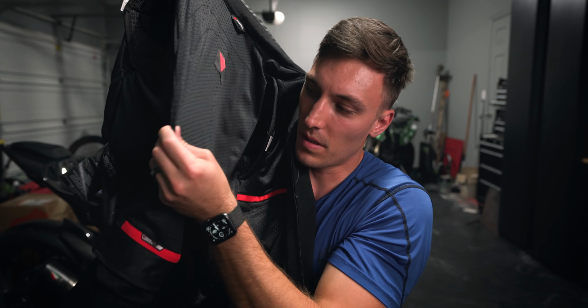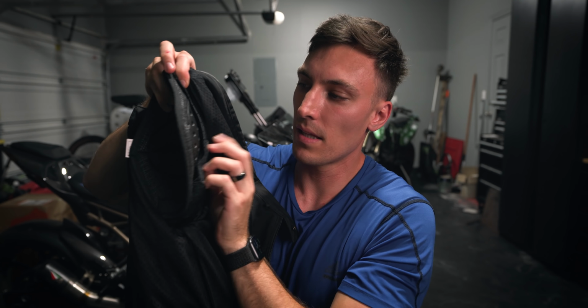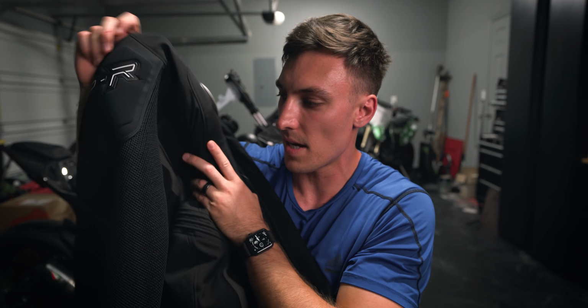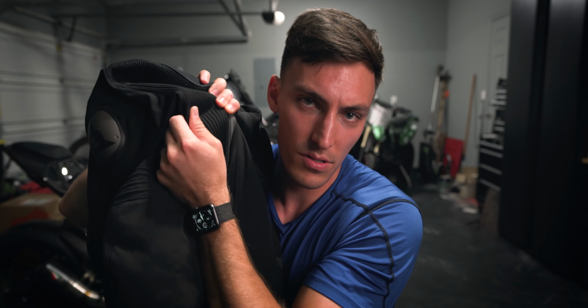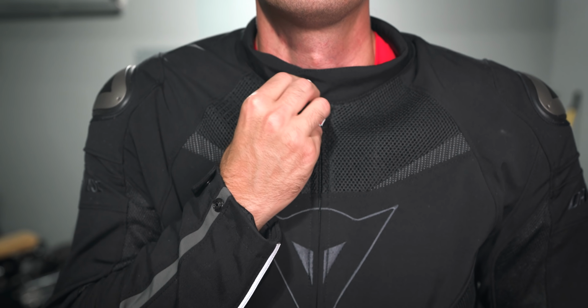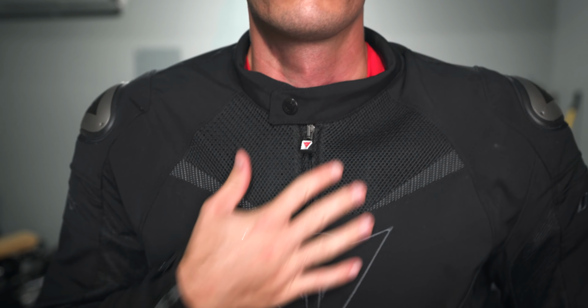Inside the jacket, lots of mesh. Like I said, you got the CE level armor in the shoulders, and then the additional aluminum slider on the outside. You got elastic panels here and there, so you got a comfortable fit, and it actually comes up around your neck a little bit, so you have a little bit more wind protection in slightly colder weather.